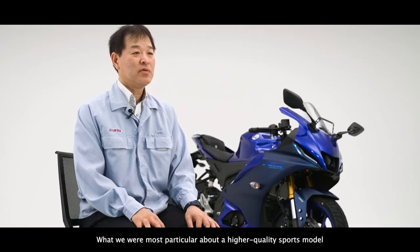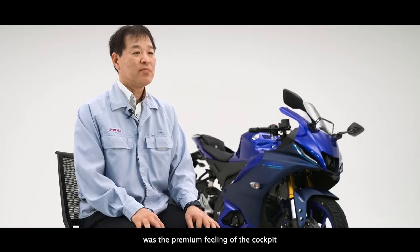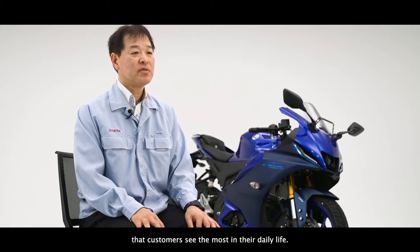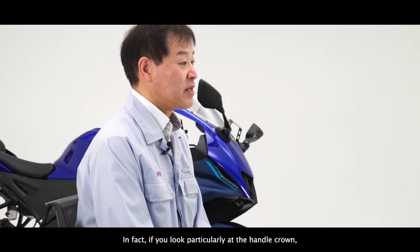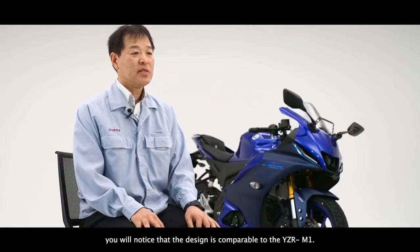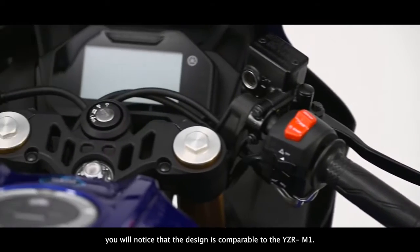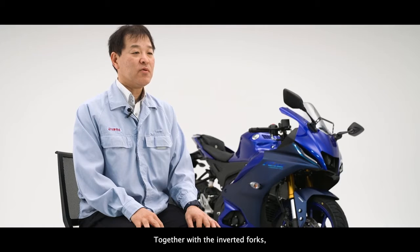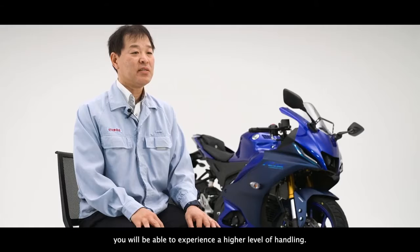What we were most particular about as a higher quality sports model was the premium feeling of the cockpit that customers see the most in their daily ride. In fact, if you look particularly at the handle crown, you will notice that the design is comparable to the YZF-R15M. Together with the inverted fork, you will be able to experience a higher level of handling.